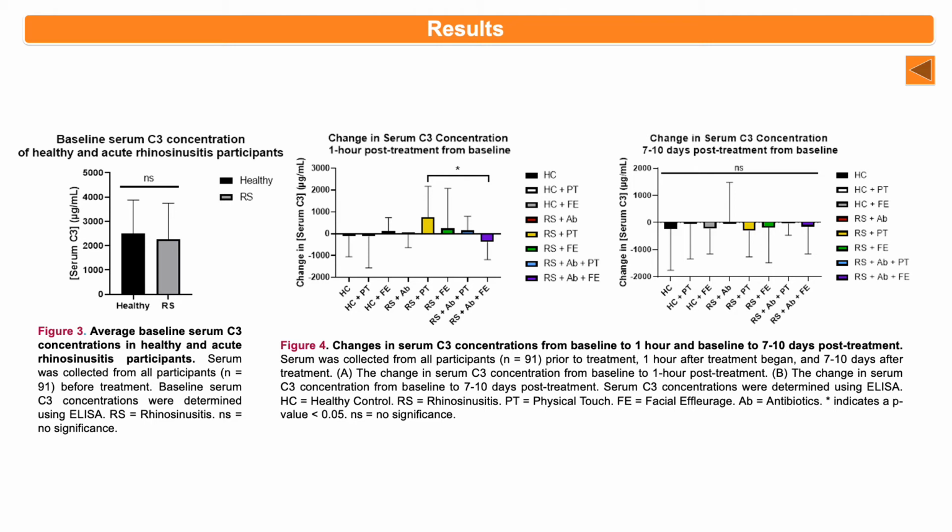However, rhinosinusitis participants who received antibiotics and facial effleurage had significantly lower average serum C3 concentrations 1 hour after facial effleurage than rhinosinusitis participants who received the physical touch sham treatment. It is worth noting that at the 1 hour time point, participants had not begun their antibiotics yet. They had effectively only received facial effleurage. Unfortunately, there were no other significant differences in average serum C3 concentrations 1 hour post treatment or 7 to 10 days post treatment, as shown in Figure 4.